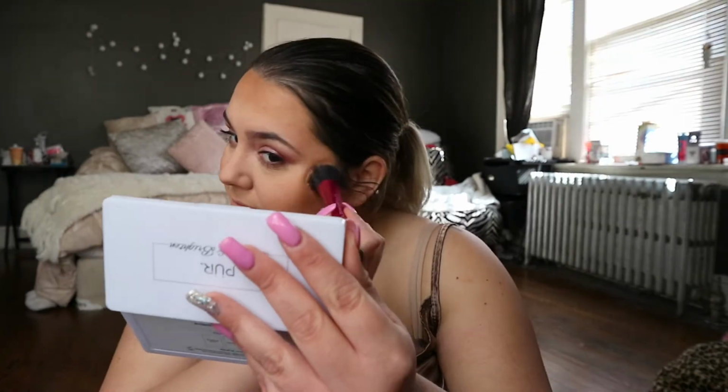Now I'm gonna take the blush side. This blush seems way up my alley though. I do like a peachy or pinky type of blush. The blush is beautiful. I do like the glow. I think it's pretty. Now I'm gonna go in with this highlighter shade.